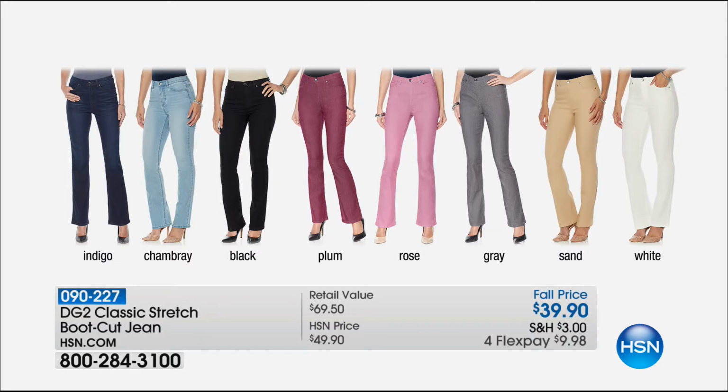Coming up, the jeans that we were just talking about, the jeans I have on, $39. Here are the colors: indigo, chambray, black, the new plum. Diane's never done this color before. The rose, so dreamy. The gray is on wait list, the sand is on wait list, and we do have the white for you as well. We also have a mid-tone denim for you. 4 months at $9.98. This has been hot, hot, hot this visit.